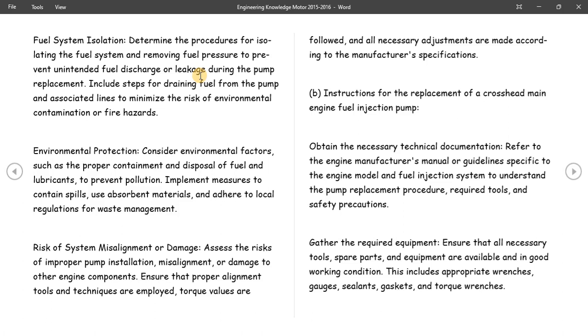Then fifthly, look at the environmental protection. Consider environmental factors such as proper containment and disposal of fuel and lubricants to prevent pollution. So the contaminants and the disposal of the fuel should be properly kept to avoid pollution. Next is the risks of system misalignment or damage.